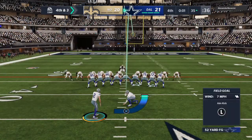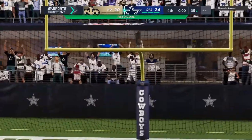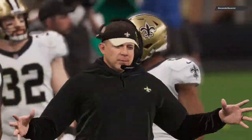So on 4th down, out trots the kicker in a big spot here. From the left hash, this will be a 52-yard attempt. And the kick is good. So you wonder how this one might be remembered the next time these two teams meet. But until then, this game's over.